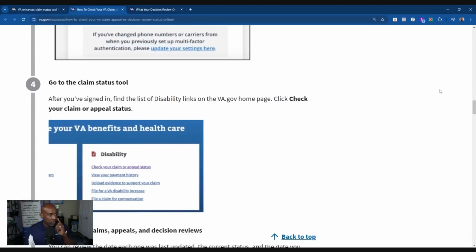Then you come to step 4. It says, go to the claim status tool. Right at the top, what does it say? Disability. Right underneath that, it says, check your claim or appeal status. Take the time, veterans. Look at this.